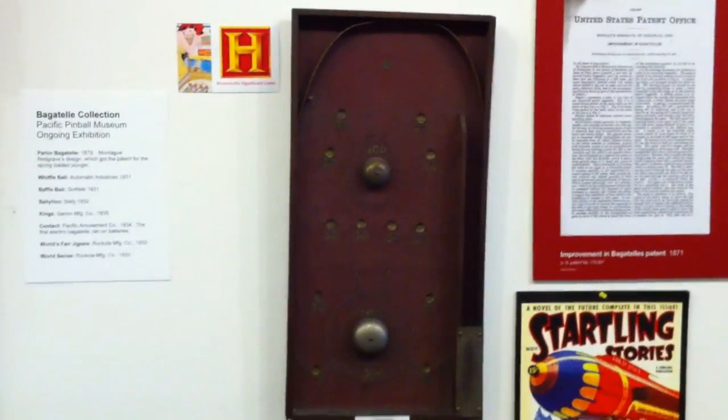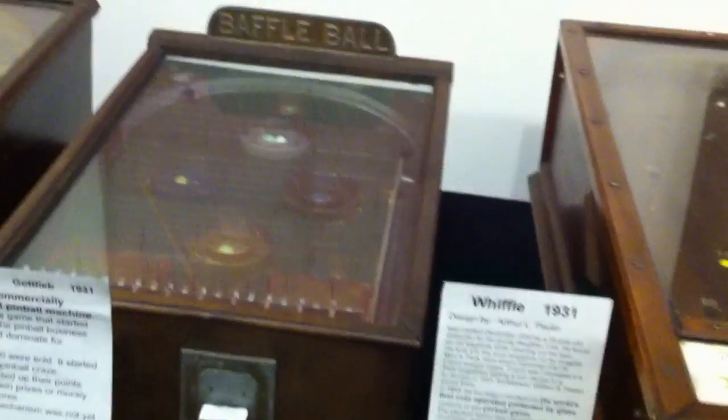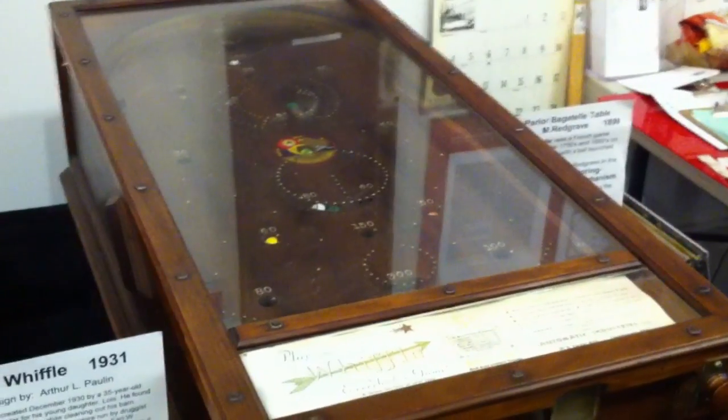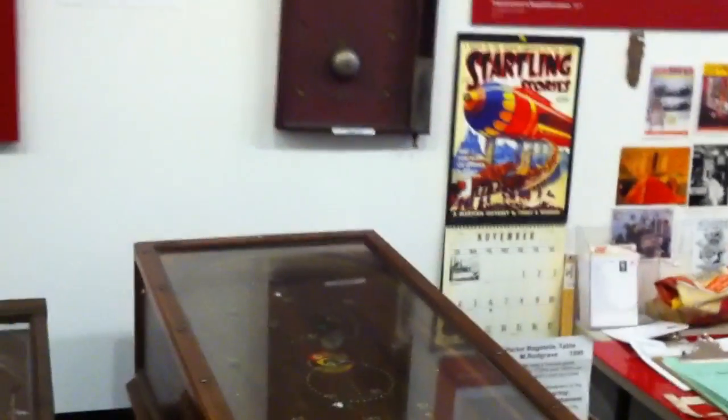So anyway, these are the older machines that we have here. Pinball really began with Bagatelle; there's a Bagatelle up on the wall from the 1870s. And these are historically significant games. Here's Whiffle, 1931, the game that started everything. It started the pinball craze out here in California. Some of the early operators were shocked when they would open these up, and the reason they would stop playing was because there were too many quarters. Yeah. It's an old story.